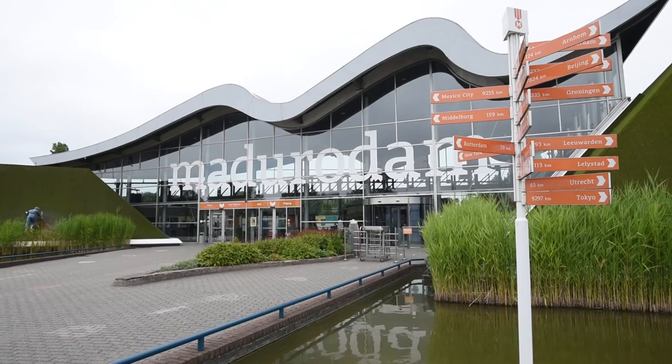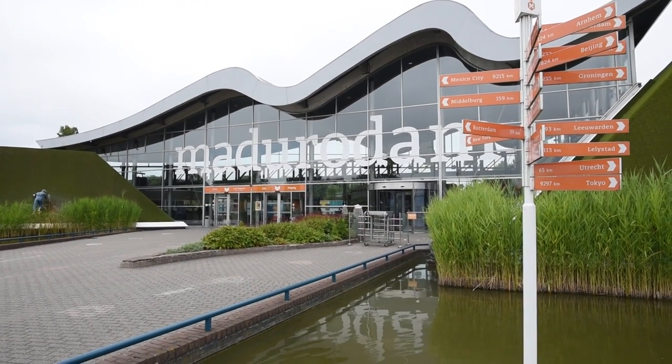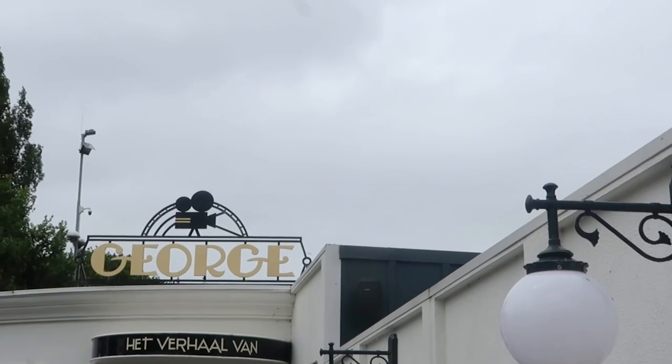We have just arrived at Madurodam. I'm probably pronouncing that completely incorrectly, but Madurodam, aka the miniature Holland. Let's go and see what it is like. Madurodam was first opened in 1952. It was founded as a memorial for the war hero George Maduro, as a way to raise funds for charities.